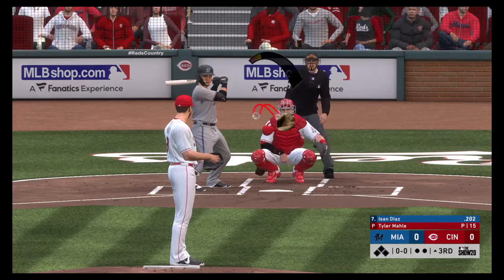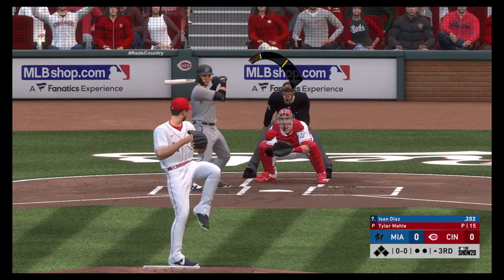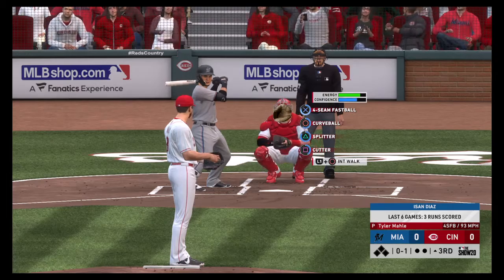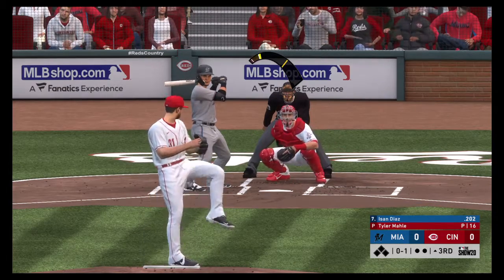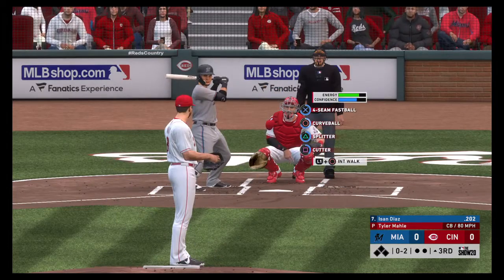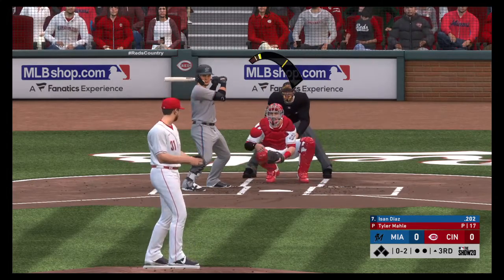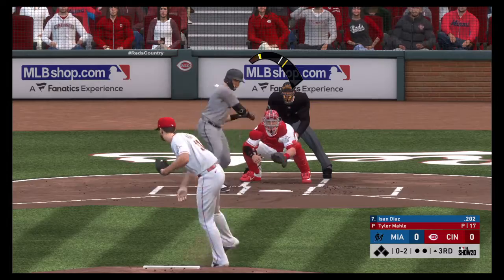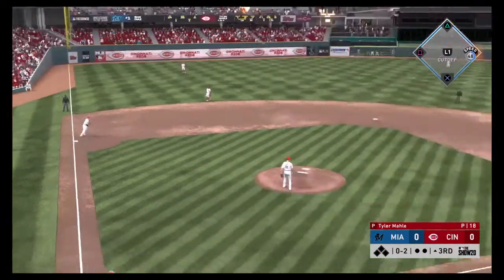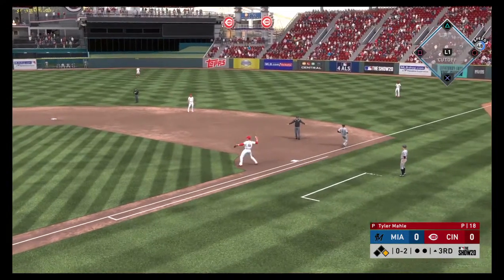Standing in, Isan Diaz. He was among the many who failed to record a base hit in the loss yesterday. Got him to go up the ladder there for strike one. 0-2 now as a curveball drops in there for a strike. Sharp ground ball to third. Oh, and he can't pick it up cleanly. No, he's in there.